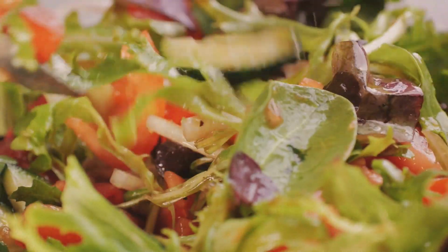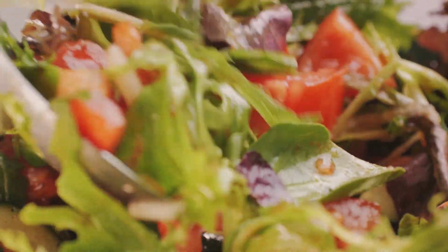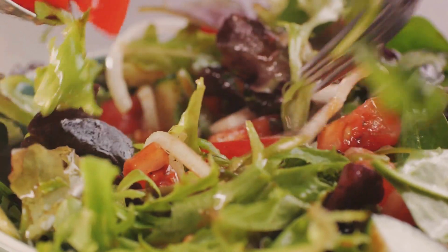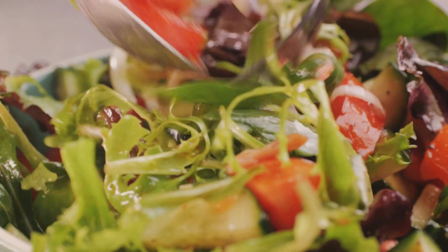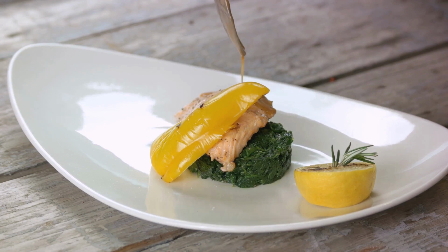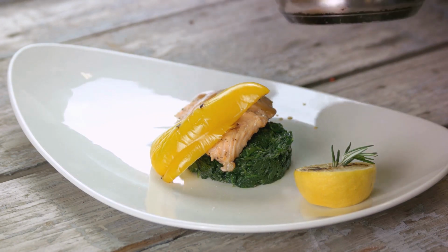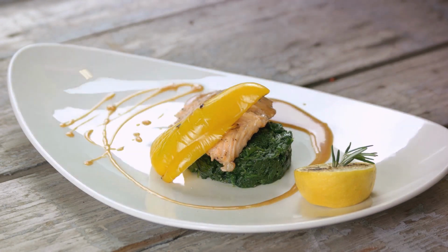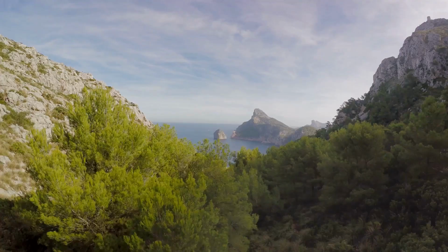Now let's talk about fats. In the Mediterranean diet, the primary source of fat is olive oil, known for its heart-healthy properties. It's used generously in cooking, in dressings, and even drizzled over bread. The diet also includes moderate amounts of nuts and seeds, providing beneficial fats and a satisfying crunch. When it comes to protein, the focus is on lean sources, with fish and poultry favored over red meats.